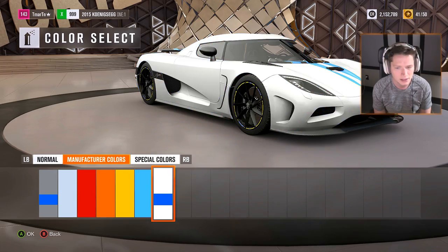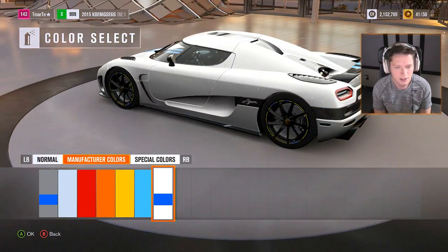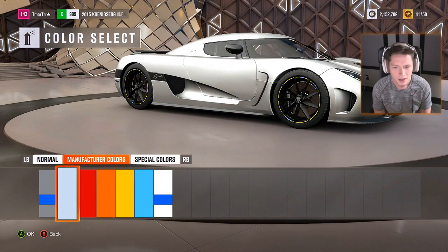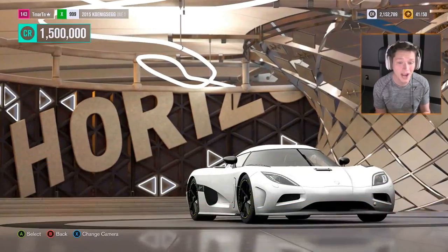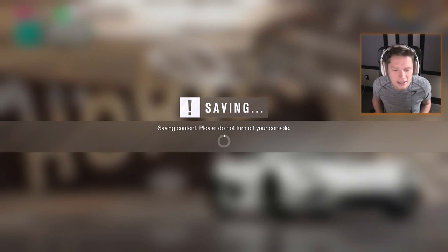How do we want to do this? Do we want white with the blue? White with the blue doesn't look too bad. I don't mind that. Should we go all white? Maybe all white looks a little bit better. Or should we go with just like a white like this? Ooh, that looks good. I just like white in the snow. I think the white and black color combo in the snow looks really, really good. So you guys get to see what I'm doing here.